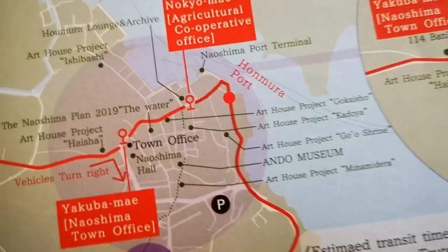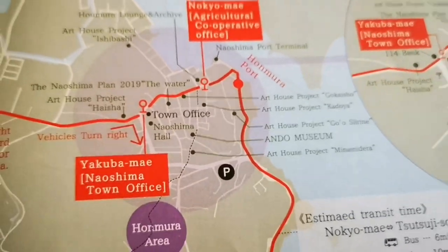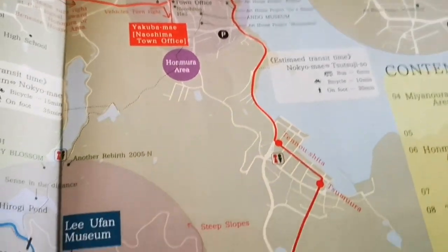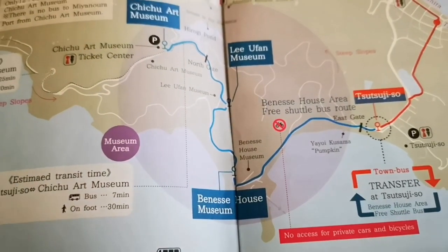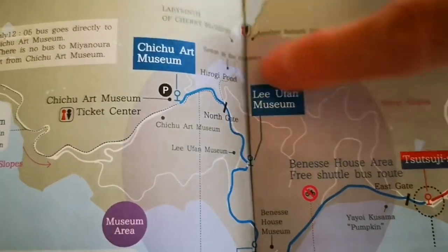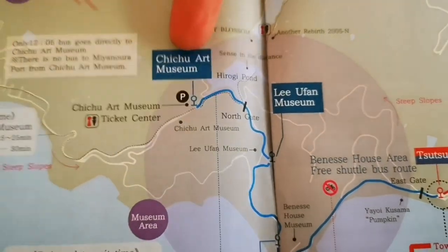Especially this Ando Museum. It's like, I don't know, a futuristic science fiction film inside, but outside it's a Japanese house. And then this part has the classic three big museums, the Benesse House Museum, the Lee Ufan Museum, and the Chichu Art Museum. That is also the most expensive one.